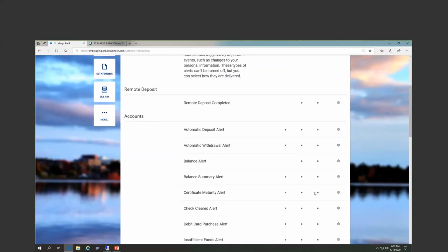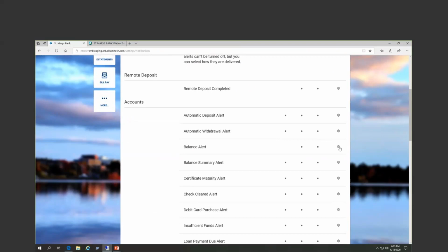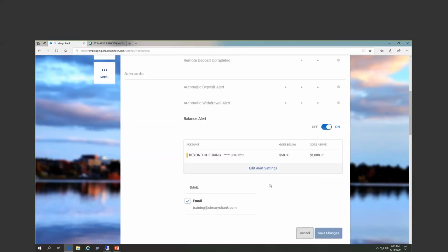Some great notifications that I recommend for members would be a balance alert. Here you can set up a push notification that will come to you based off the delivery method that you choose when your balance goes below or above a certain limit. So if our pretend member here goes below $50, she's going to get an email alert telling her of this balance so that she has that warning ahead of time to transfer money in before she pays a bill or goes out. I also set a goes above balance because if she has more than $1,000 in her share, it's a good indicator for her to transfer some of that money into perhaps a savings account that she's earning interest on those funds.